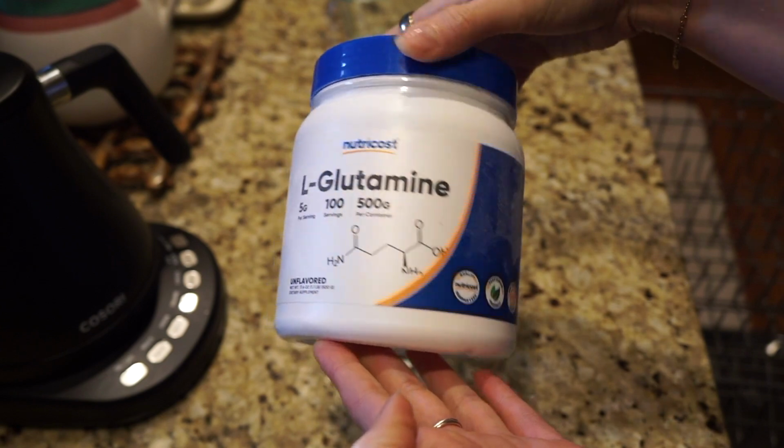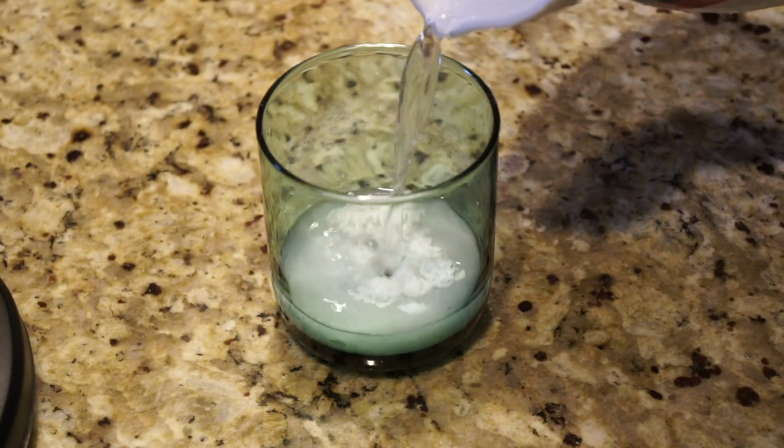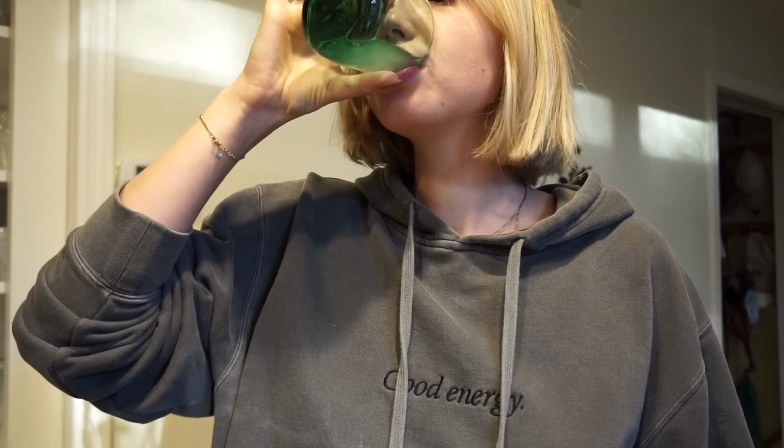And so first I started my day off with L-Glutamine. This is something I did when I had leaky gut and I was doing a whole gut repair protocol. L-Glutamine is really great for your immune system and your digestion. It also helps heal the gut lining. So this is really great to have in a gut maintenance, or if you're trying to heal your gut, this is a supplement that you might want to take.